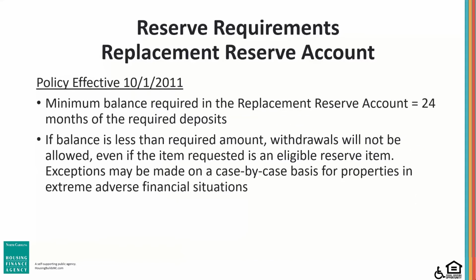Effective October 1st of 2011, there is a minimum balance required in the replacement reserve account of 24 months of the required deposits. If the balance is less than that and you make a request from the account to withdraw money, we may deny the request, even though it's a reserve eligible item, even if it's going to bring it below the balance. There are times that we make an exception on a case-by-case basis, but you have to be able to show extreme adverse financial conditions.